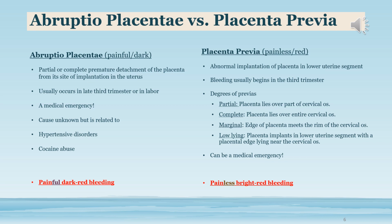Once that placenta is totally detached from the wall of the uterus, baby is no longer getting the blood flow, the oxygen, anything that it needs. So you've only got about 4 minutes before baby starts having neurodeficits. And then you only have a few minutes longer than that before you're going to have a baby that's severely compromised and may not survive. So that is something that we have to think about when we're thinking about an abruption.